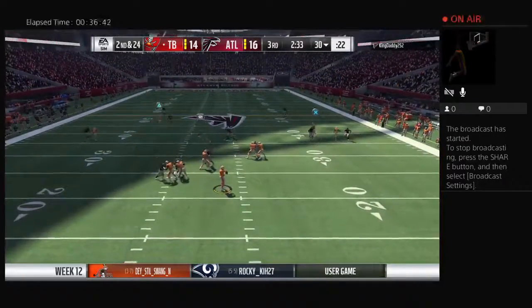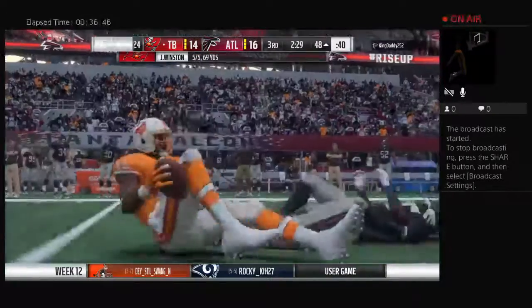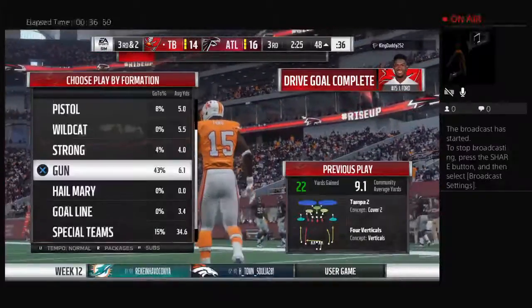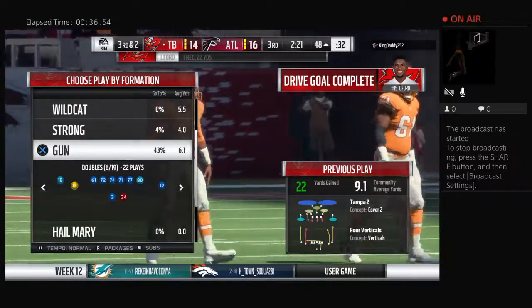Now a second down throw for Winston. Throw left side complete. It's Ford. And he'll be brought down at the 48-yard line. A big gain there after going backwards, and that'll lead to a 3rd down.